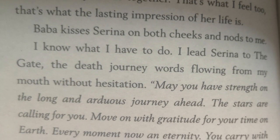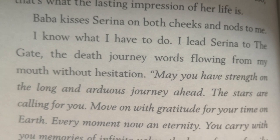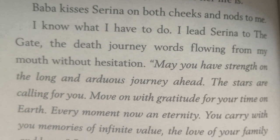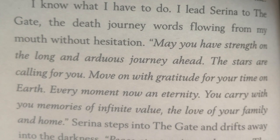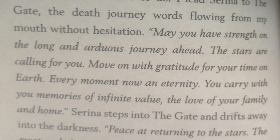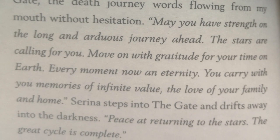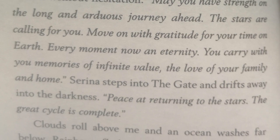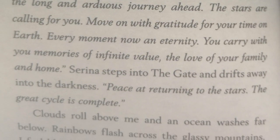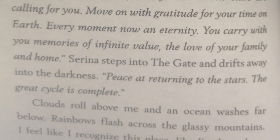May you have strength on the long and arduous journey ahead. The stars are calling for you. Move on with gratitude for your time on earth, every moment now and eternity. You carry with you memories of infinite value, the love of your family and home. Serena steps into the gate and drifts away into the darkness. Peace at returning to the stars. The great cycle is now complete.